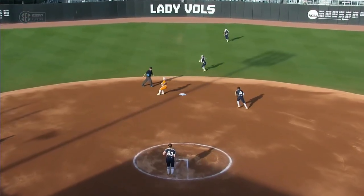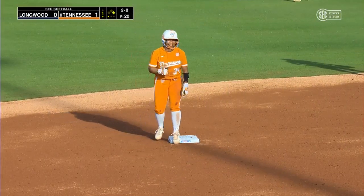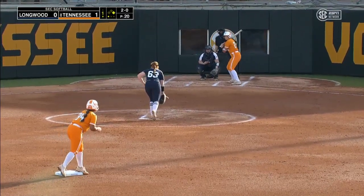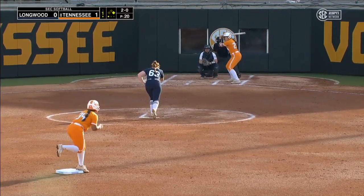Takes off, no need for a slide, nice backup. First stolen base of the year for Destiny Rodriguez. Moves herself up to second. She's in scoring position for McKenna Gibson, the co-leading RBI producer last season for Tennessee.